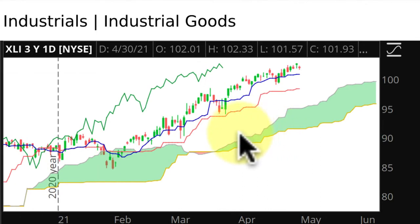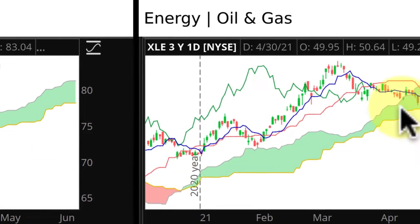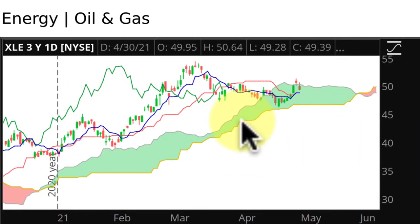Industrials is going just a little bit better. Throughout the end of March, we did have a challenge to the bottom of the Kijun-sen, but then coming into April, market action got above the blue line and has been riding the blue line ever since. That pattern is also reflected in what's going on here in basic materials. Energy, oil, and gas has seen a little different situation.